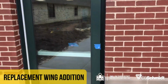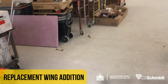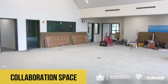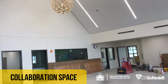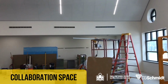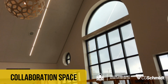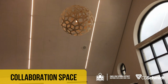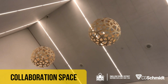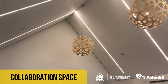So now we're going to walk into the replacement wing addition. When we first walk in from the outside, to our right is the new collaboration flexible learning space. As you can see, we have a new acoustical ceiling tile installed, a new track lighting system, which is integral to the ceiling grid, as well as some pendant light fixtures.